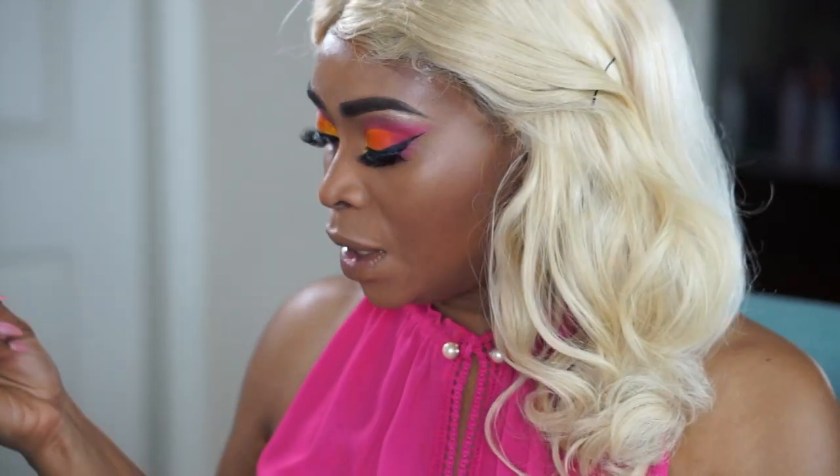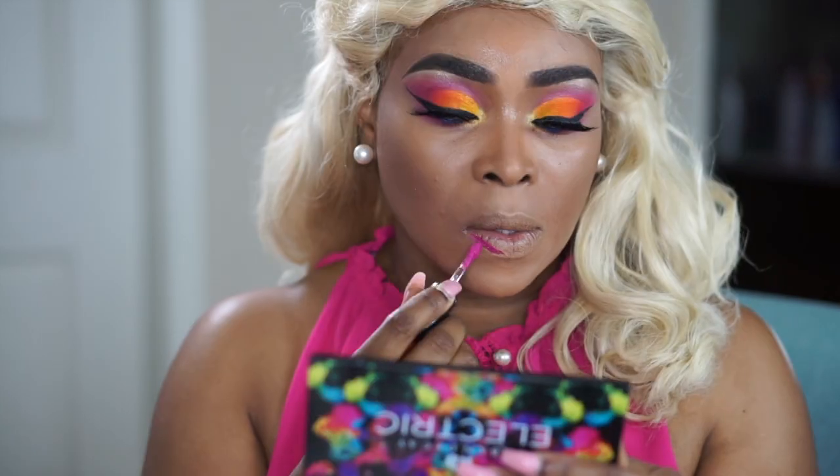Today for lipstick, I'm using MAC Cosmetics St. Germain, and I'm also using MAC Cosmetics liquid lipstick in the Retro, and MAC lipstick in Tailor to Tease. So I'm lining my lips pretty much with Tailor to Tease, and I'm going to put St. Germain in the middle.